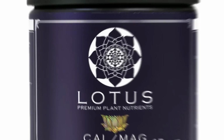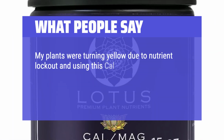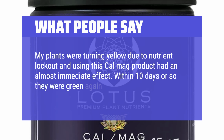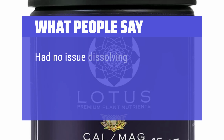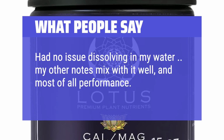What people say. My plants were turning yellow due to nutrient lockout, and using this CalMag product had an almost immediate effect. Within 10 days or so they were green again and started to put on more mass. Had no issue dissolving in my water. My other nutes mix with it well, and most of all performance.